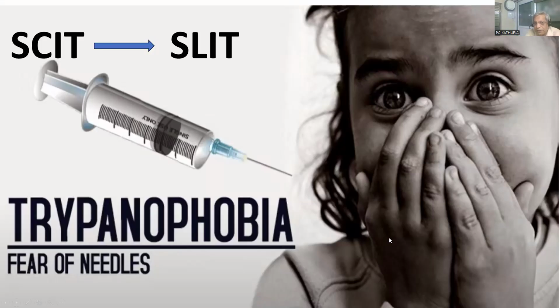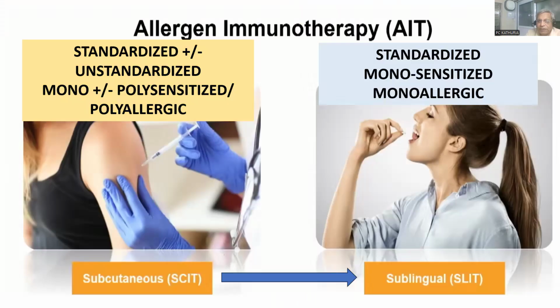The third change is that the mode of immunotherapy has changed markedly, from subcutaneous immunotherapy to sublingual immunotherapy. It is to be given with a standardized product formulation in monosensitized patients as well as monoallergic patients, while subcutaneous immunotherapy can be given in polysensitized or polyallergic patients.